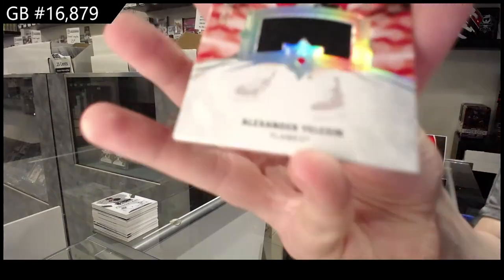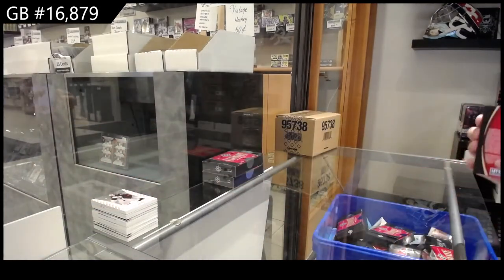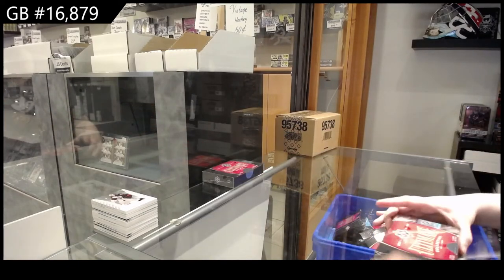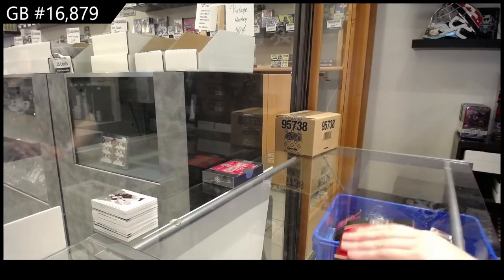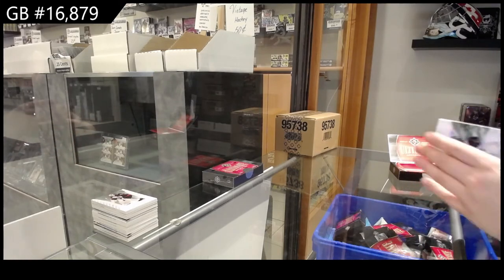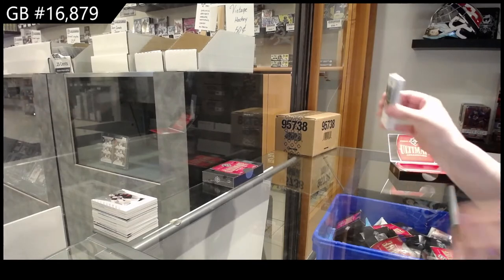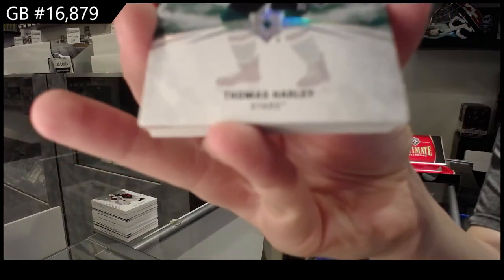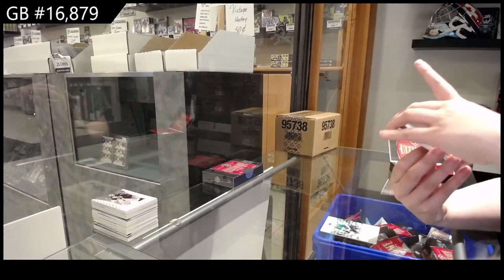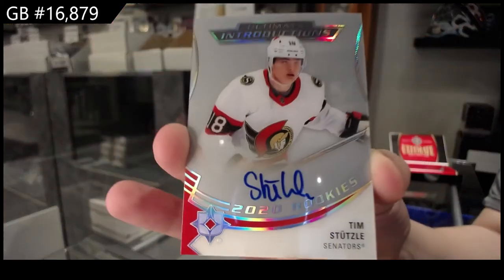And rookie jersey for Calgary of Yellison. That's the excitement we're looking for. I love it. Card below is bowed, so it like a little gap there. Anyway, number 299 rookie for Dallas of Thomas Harley. We've got an introductions rookie auto for the Ottawa Senators, Tim Stutzel.